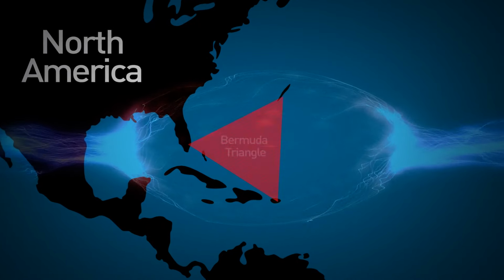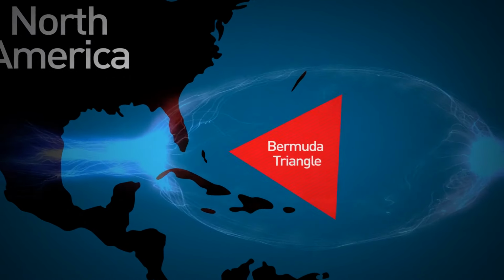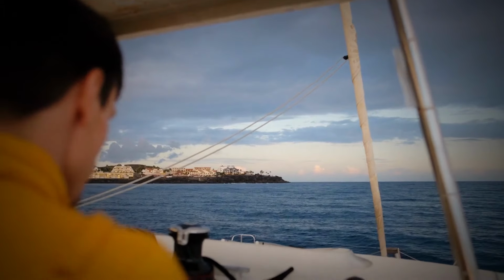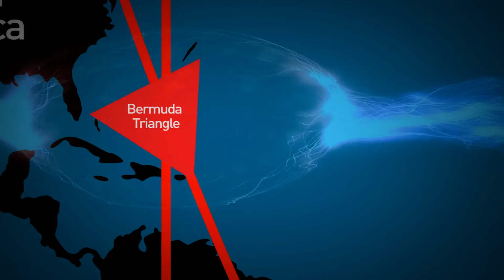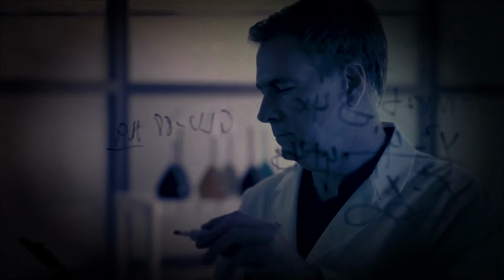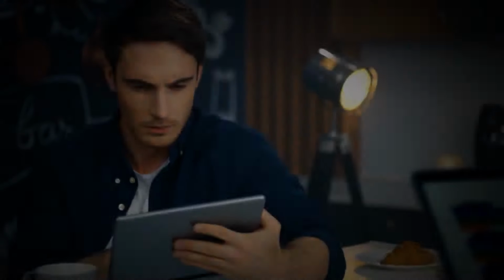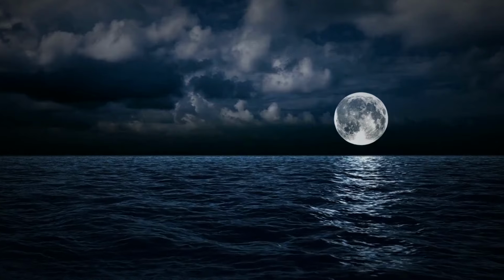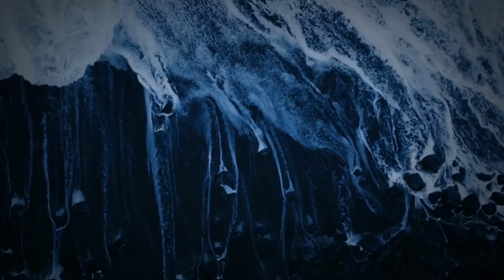Since the magnetic field is constantly moving, it might also be taking the Bermuda Triangle with it. Now that people know where the triangle is, it's easy to avoid it. It supposedly moves eastward together with the magnetic poles, but scientists still can't answer where exactly it will be in a couple of years. Some people blame all the disasters on extraterrestrial paranormal activity. Others suppose it's all about raging natural phenomena.